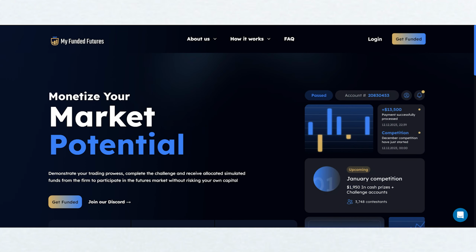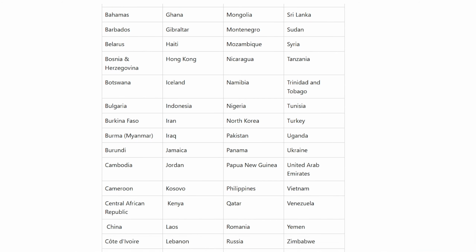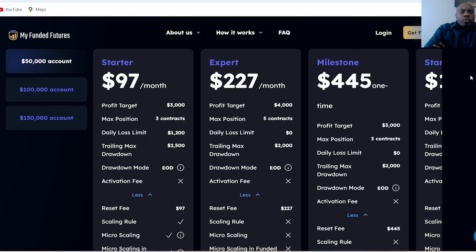The second prop firm is MyFundedFutures. They also have a list of restricted countries, and if you are in any of these countries, you cannot open an account with them. So for a 50K account, the cheapest plan would be the starter plan.